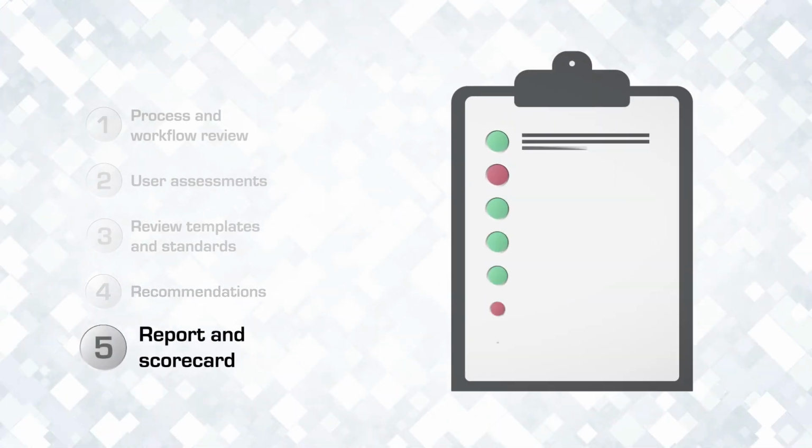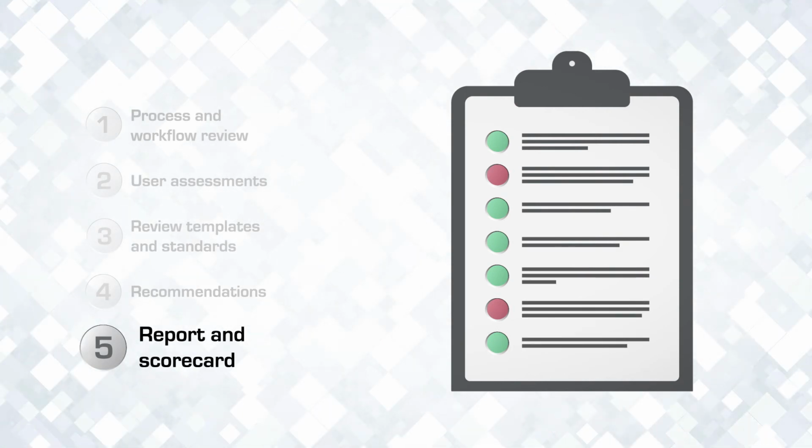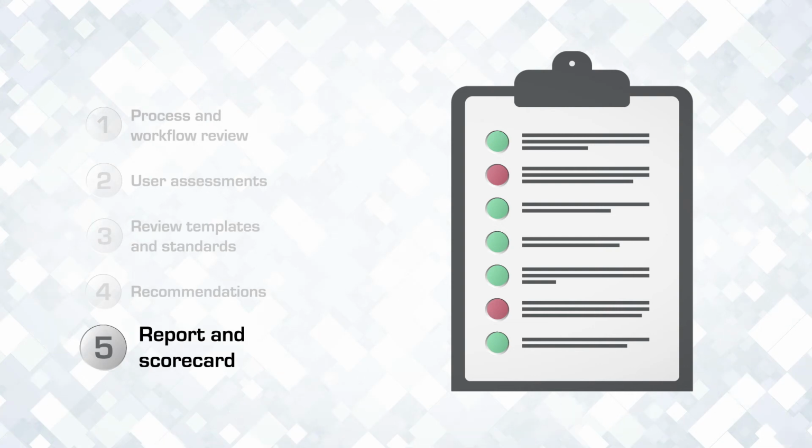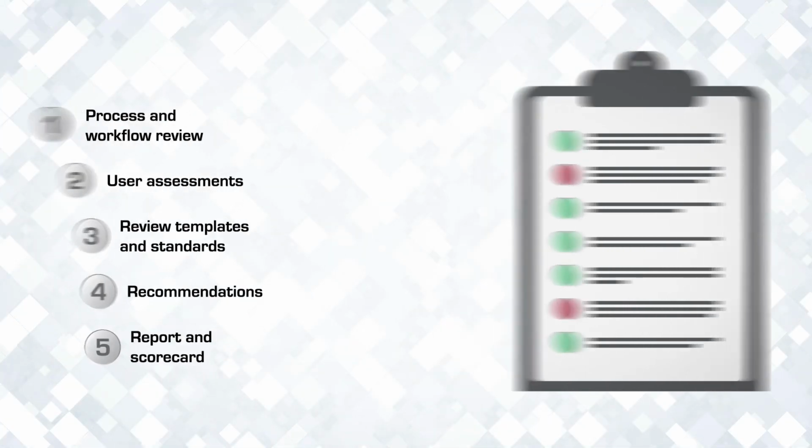You'll receive a detailed report and scorecard that describes how well projects and processes are performing, identifies stumbling blocks, and outlines a clear roadmap for future improvements.